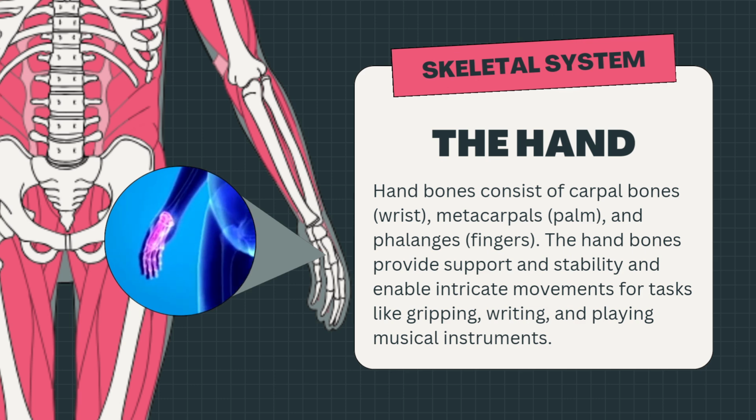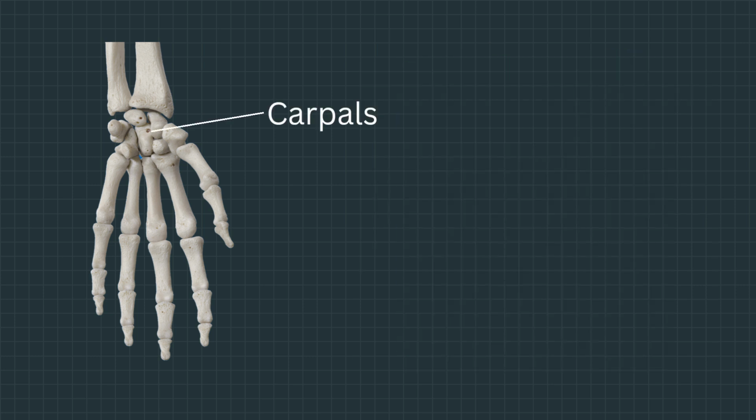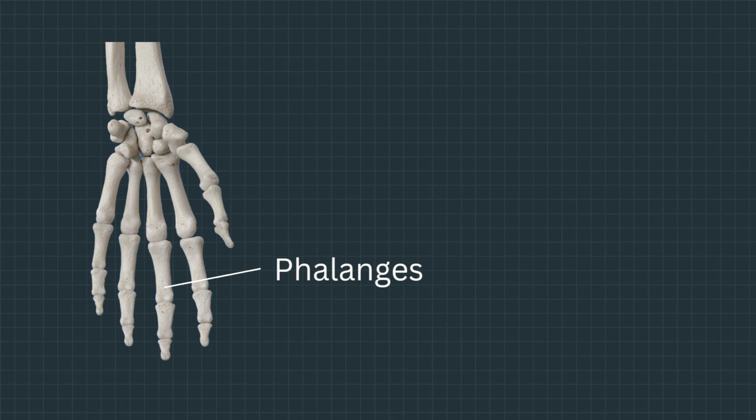Let's break it down. The hand is divided into three main sections: the carpals, metacarpals, and phalanges. The carpals are the 8 small bones that form the wrist, allowing for a wide range of movements. The metacarpals are the 5 bones that make up the middle part of the hand, forming the structure of your palm. And finally, the phalanges are the 14 bones that make up your fingers. Each finger has 3 phalanges, while the thumb has 2.